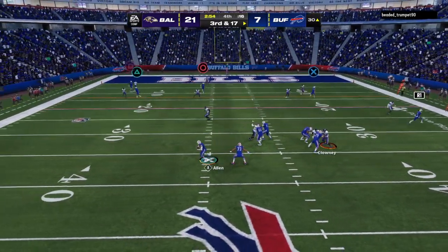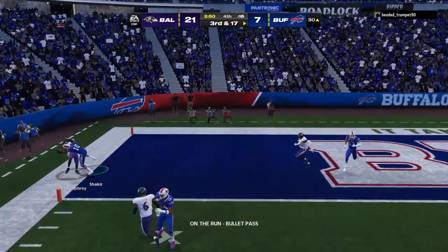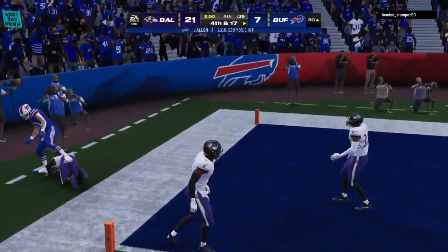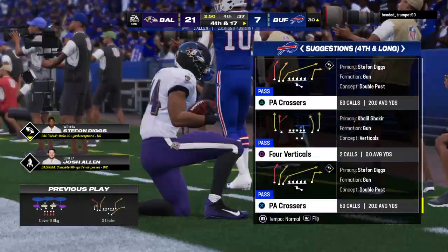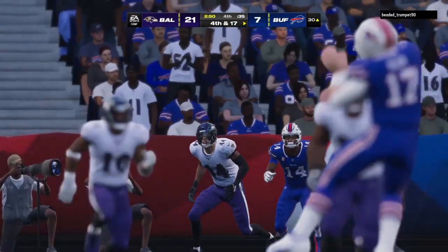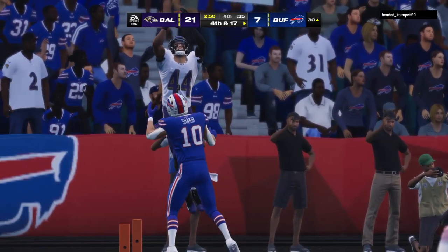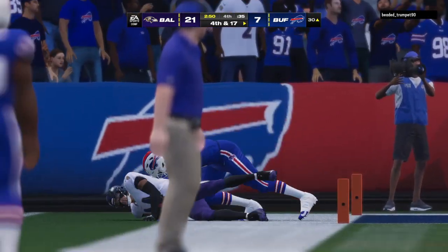Looking to throw. Allen being chased out left. Now he'll square up and throw deep left sideline. And that's going to be too high. Out of bounds and incomplete. And they're at the point of the ball game now where they've got to take some chances. They've got to put the ball in the air and just see what happens. But this defense knows that all too well.